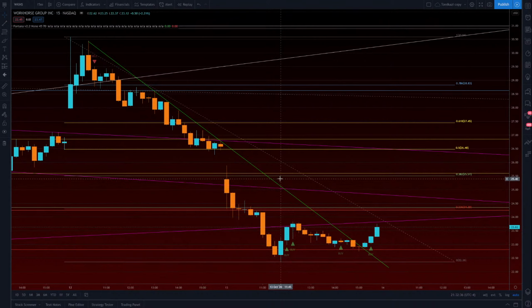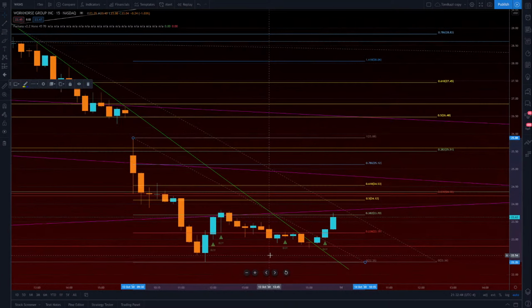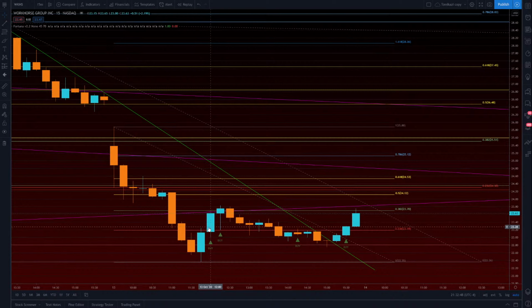I know there's news that is pending. We'll see. So if you're just going off of the daily retrace, so low to high here, so let's say we get our signals in here, you would have potentially bought in right here at 23.28. Let's see when the signal came out. 23.66 it came out. Oh wow.